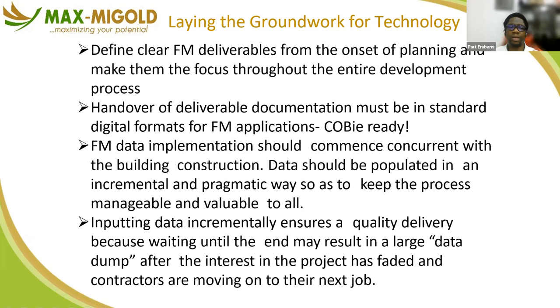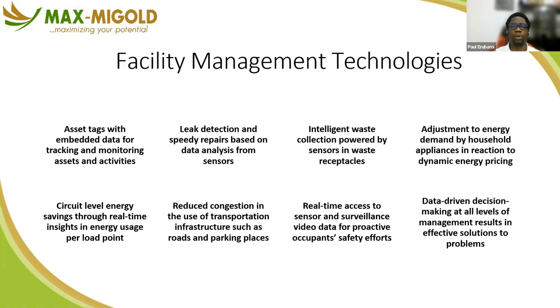Handover of deliverable documentation must be in standard data formats for FM applications. We're talking about COBie, especially when we're looking at BIM as a technology for taking on new projects. We'll talk about BIM in a bit. FM data implementation should commence concurrently throughout the building construction. So data is always supposed to be gathered for decision making and for technology adoption, and then incrementally ensuring quality delivery. You can't wait to the end of a large project to do a large data dump. You keep improving the processes of gathering data so that intelligent decisions and intelligent analysis can be done.